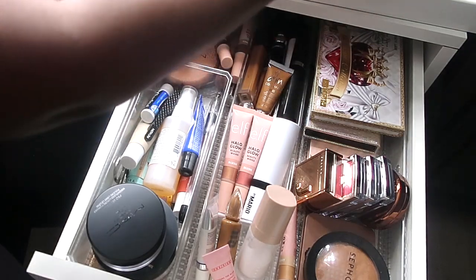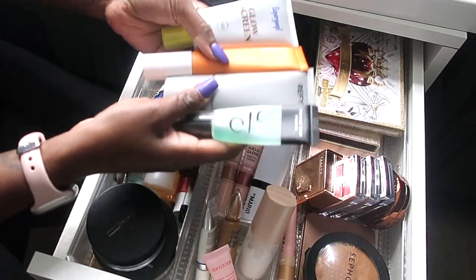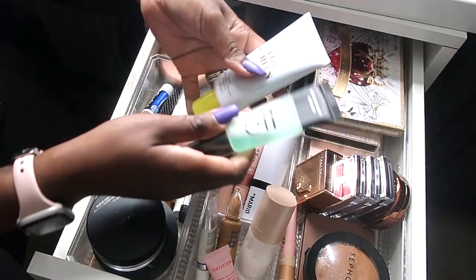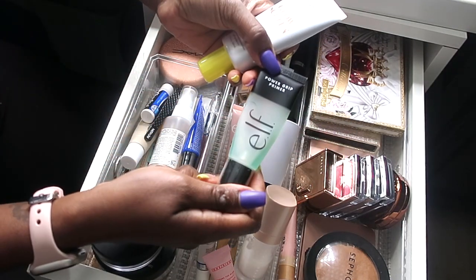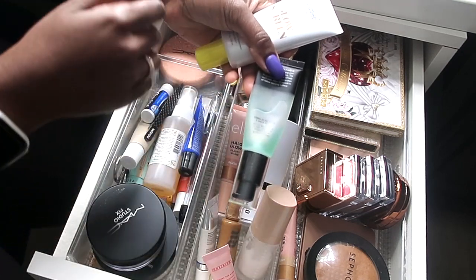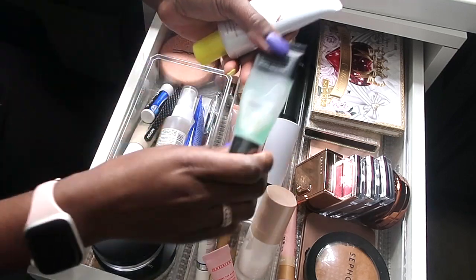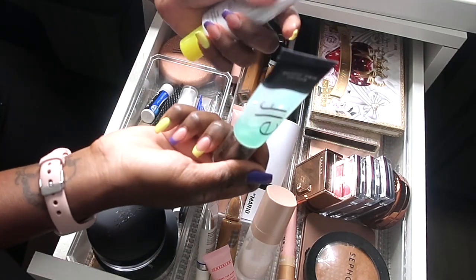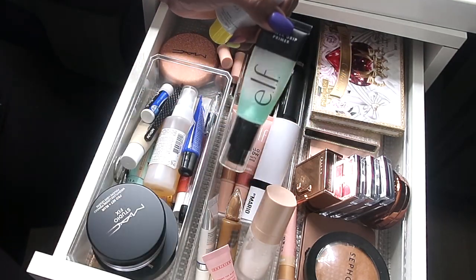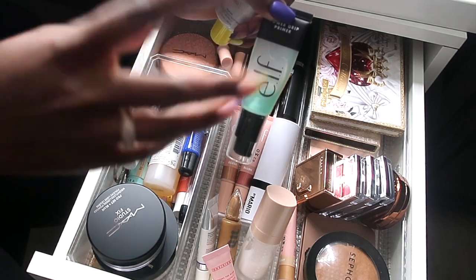Now primers in the future, here's what I'm thinking. I have 4 that I could use, right? But I'm going to show you the 2 main ones that I'm going to fully use. The e.l.f. Power Grip Primer. You guys know I love this. This is a dupe to the Milk Blur Hydro Grip Blur Primer, which you guys know is my tried and true. I love it. But honestly, I'm almost out of this. I do plan to repurchase it. And e.l.f. recently came out with a travel size of this for half the price at Target. I know that's a lot.